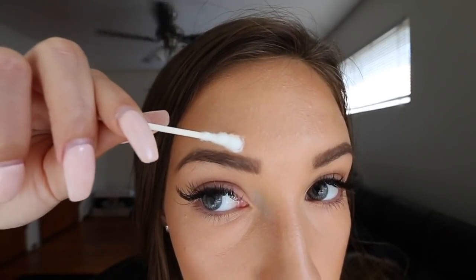I messed that up. This eyebrow looks so thick. I'm stealing one of Tanner's cotton swabs. Okay. I don't know how this looks, so I'm sorry if it doesn't look how it does on my Instagram, but I'm trying. Okay, so I am not a fan of lipstick at all.